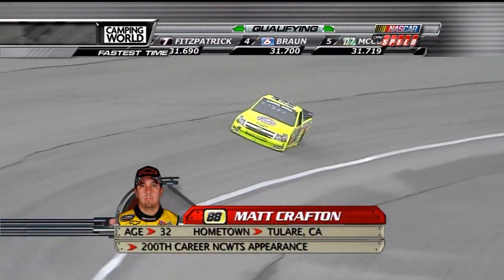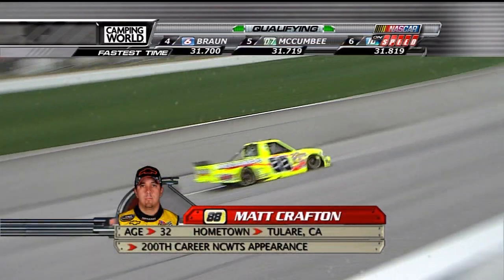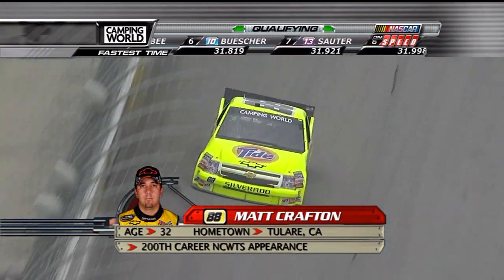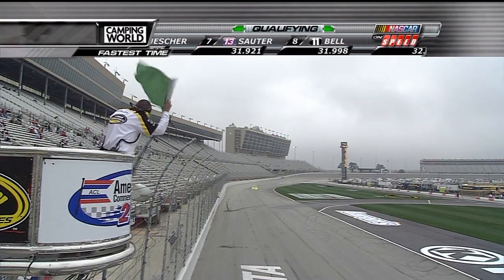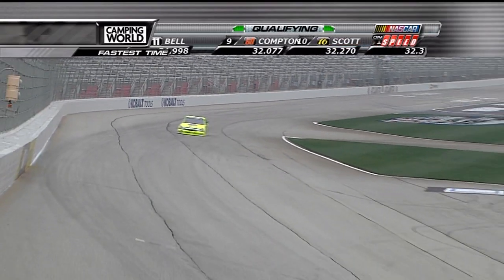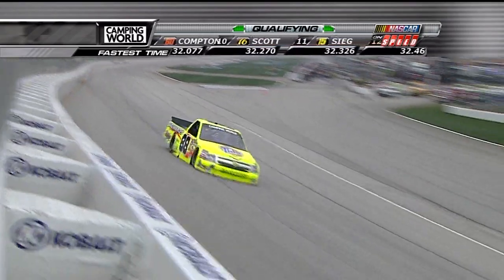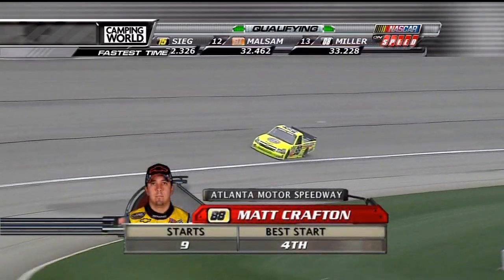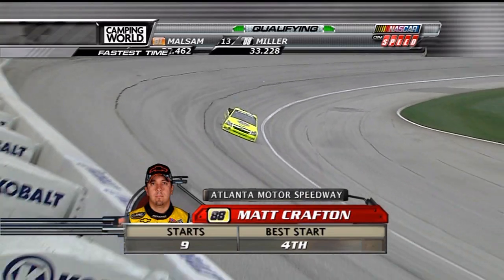He thought he had a really strong truck yesterday in practice. He didn't know how he'd qualify. Obviously, he didn't qualify that well, but thinks it's going to be really good in the race. And I believe him. That kid, he gets one tuned up, and he knows what he's doing when they throw the green flag. Matt Crafton now on the clock as he took the green flag at the start line.